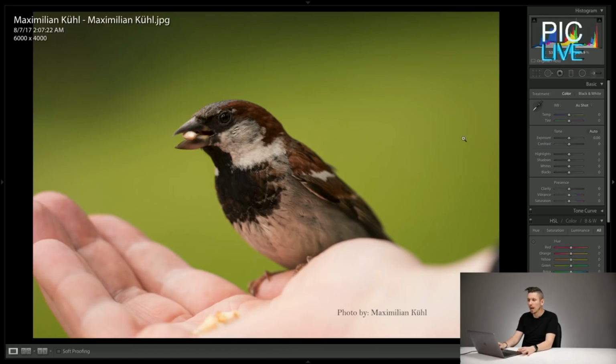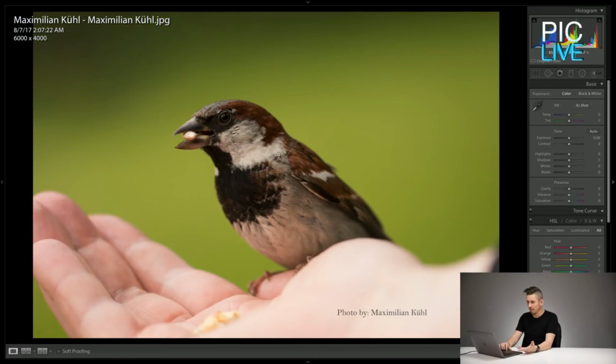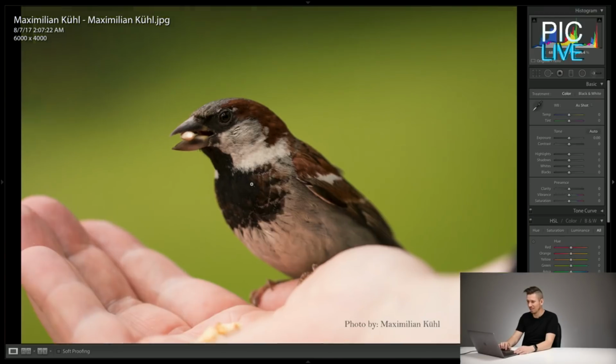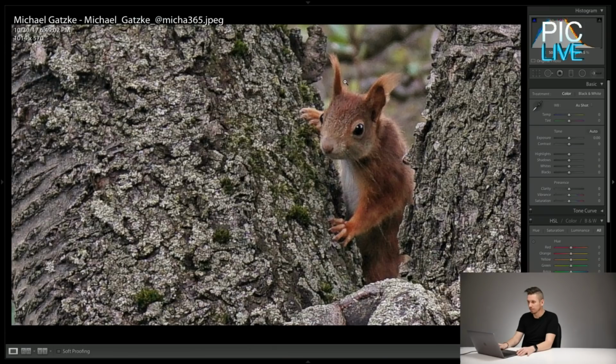Maximilian, cool, great photograph. You managed to get the bird. Is that in your hand or with a camera, or is this somebody else's hand? Either way, you managed to get this, it's some kind of a finch or a tit to sit on your hand, and you've got a seed in the mouth. Wonderful work. The sharpness is there. You got the hand to add context. Beautiful blur in the background. Fantastic job. Great work.